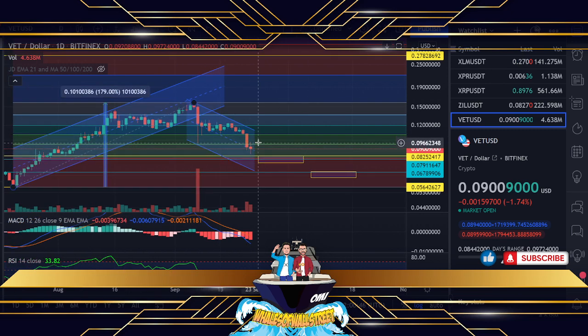But of course, I want it to rise back up to this level, ideally, and get to 9.4 cents, get some support there, and start pushing back up again, and find some more points of discovery in terms of new support lines.